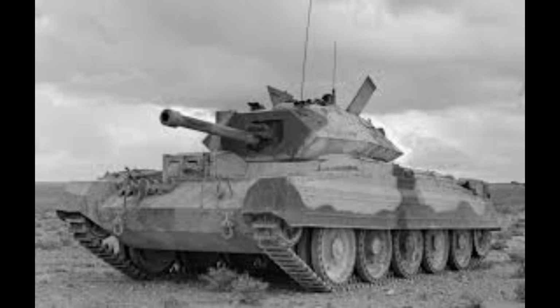The story of the Sherman is not one of perfection. It is one of persistence. On paper, it was never the strongest tank of the war. Its armor was thin, its gun often inadequate, and its crews paid a terrible price in fire and steel. Yet history is not written by the perfect machine. It is written by the machine that arrives in time, in numbers, and in the hands of men who refuse to stop fighting. The Sherman was mocked as a paper tank.